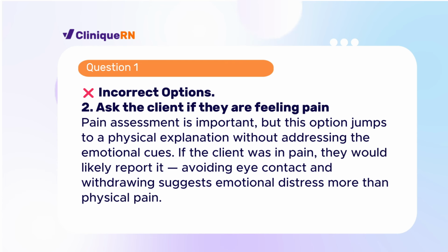2. Ask the client if they are feeling pain. Pain assessment is important, but this option jumps to a physical explanation without addressing the emotional cues. If the client was in pain, they would likely report it. Avoiding eye contact and withdrawing suggests emotional distress more than physical pain.